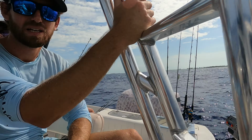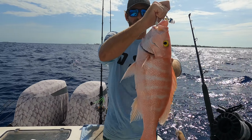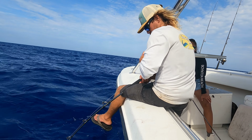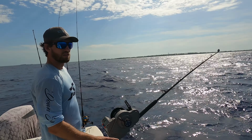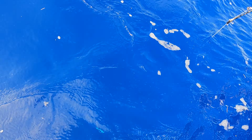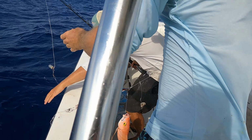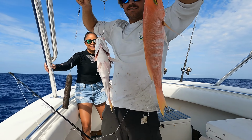We got tight. Another decent yellow eye. That's a pretty good one, actually. That might be the biggest one so far. Got one over here too? Nice one. I done caught it. Yes, sir. Good job, Chris. No wonder it was kicking my butt. Double yellow eyes. Nice job. It's like when a little kid doubles up on a chicken rig at home. Nice job. Yes, sir. Tacos.